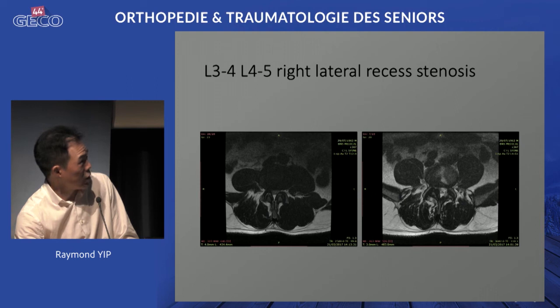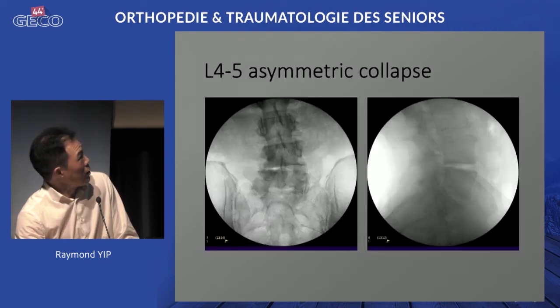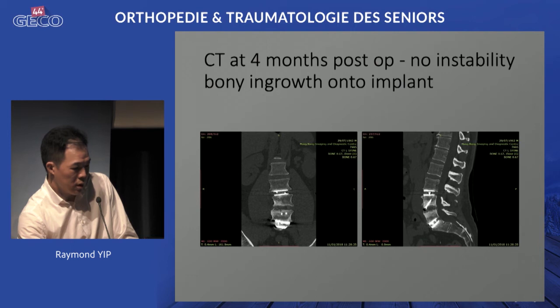Previous decompression at 4-5. And he had a 3-level. This one I would have been wary of in the past with a mechanical prosthesis because of this high sacral slope. So it looked something like that. Slightly tilted, but did a CT scan at roughly 6 months and everything had fused up. So this is the CT, and everything's fused up, so all stable.